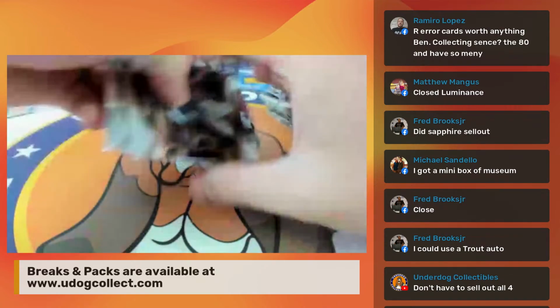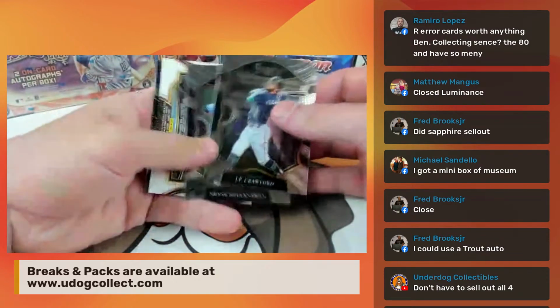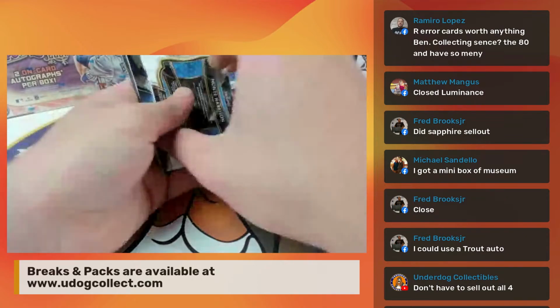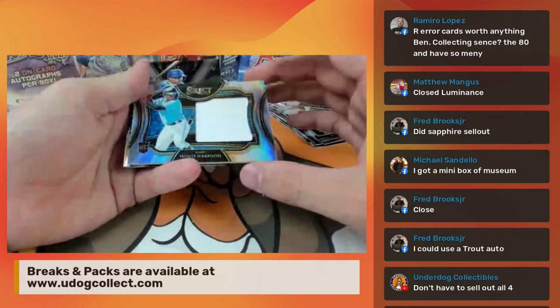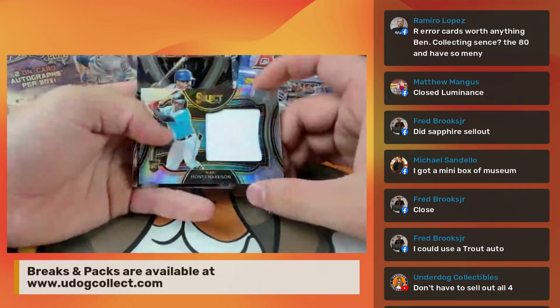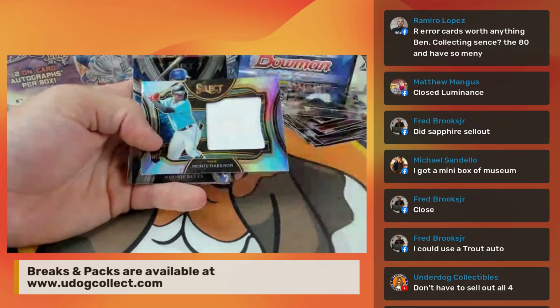You guys keep moving through this one. J.P. Crawford, Shane McClanahan. Ooh, and here we go. Here is a Monte Harrison rookie patch. There's one of our memorabilia cards out of this box.